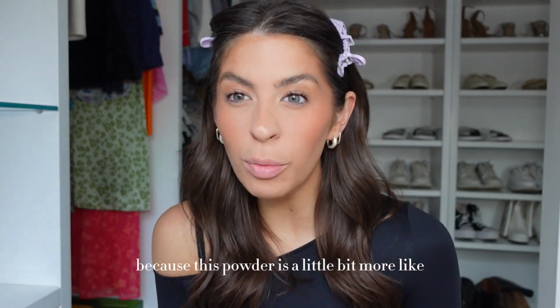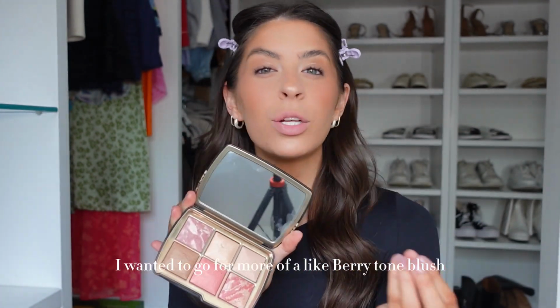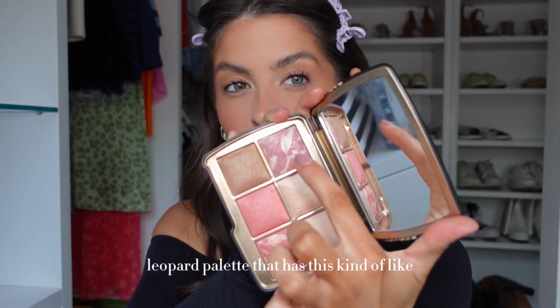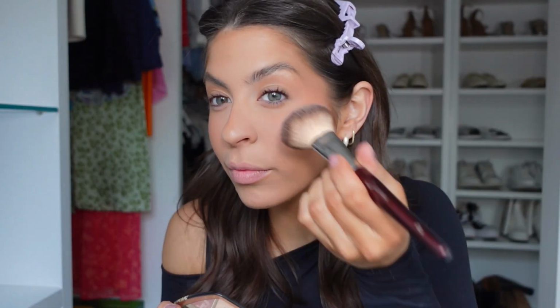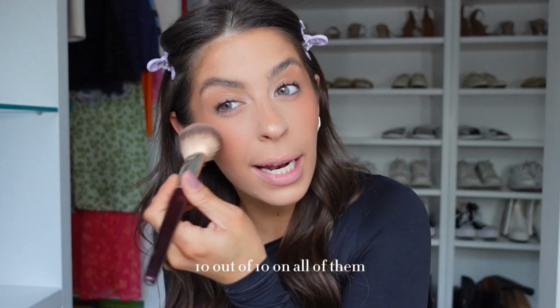Because this powder is a little bit more of a purple hue, I wanted to go for more of a berry tone blush if I could. I don't really have many of those, but I do have this Hourglass Leopard palette that has this kind of purpley shade, so I thought I would test that out. Yeah, really pretty. I am blown away by these Huda Beauty products. 10 out of 10 on all of them.